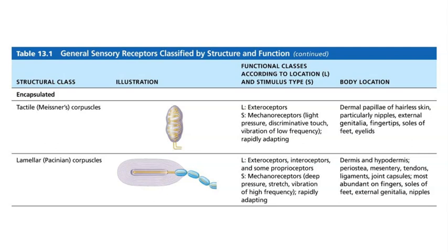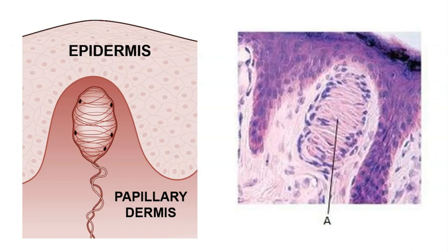In the deeper dermis, there are structures that are called lamellar corpuscles, which function to sense deep pressure, stretch, as well as high-frequency vibration. These corpuscles resemble a cut onion in cross-section. So both diagrams here show a tactile corpuscle, which, as we mentioned previously, are found in the papillary dermis of primarily skin that is hairless, that is, it does not contain any hairs.